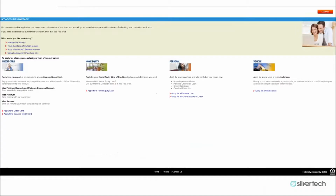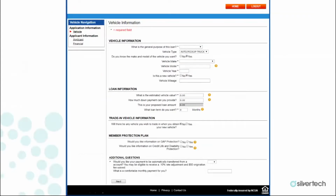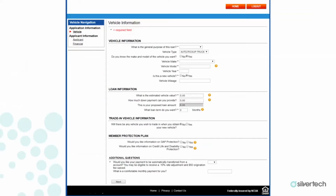But either way, I click apply now, and now I'm presented with this page. And now I'm starting to get frustrated because I'm on the auto loans page. I click apply now, and now I'm on a new page that's asking me again, what do I want to do? Do I want a credit card? Do I want a home equity line, or do I want a vehicle loan? So, okay, I click again, I'll apply for a vehicle loan. Here again, a third screen asking me what the general purpose of my loan is, even though I've clicked on auto 3 times now.